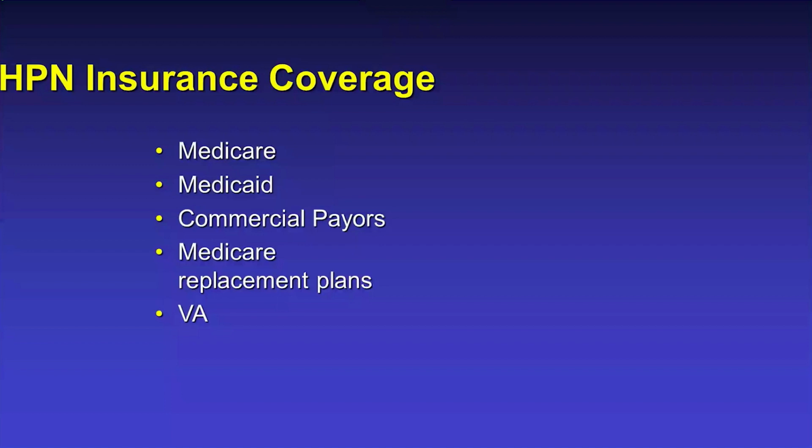HPN is covered by insurance, by Medicare, Medicaid, commercial payers, Medicare replacement plans, and the VA hospital coverage. It's important to get social workers involved in helping to determine and apply for insurance coverage in these patients.